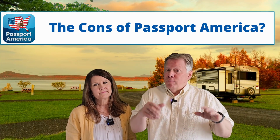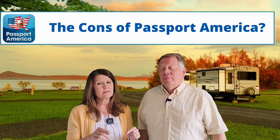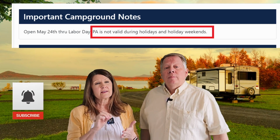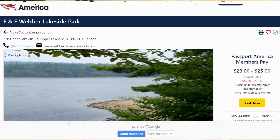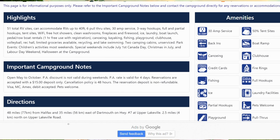So the next thing we wanted to talk about is the pros and cons of Passport America. And we'll start with the cons. One of the big cons is that you have to look in the section called Campground Notes. In that section, it's going to say, we accept reservations on Tuesday, Wednesday, and Thursday. You cannot stay on Friday unless you want to pay full price.